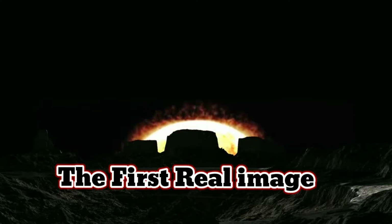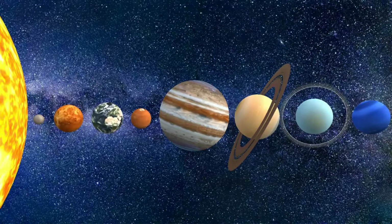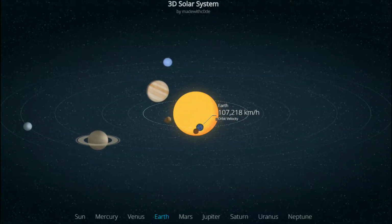The first real images of Mercury. We've all thought at some point about the secrets of our solar system. After all, if the 8 planets circle within a very limited amount of the solar system, what happens in the remainder of the volume we call home?